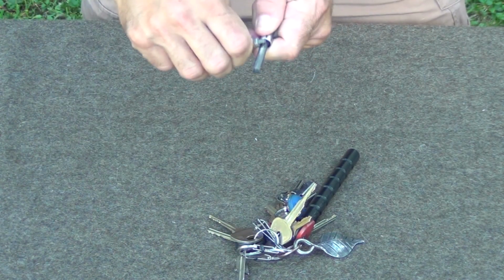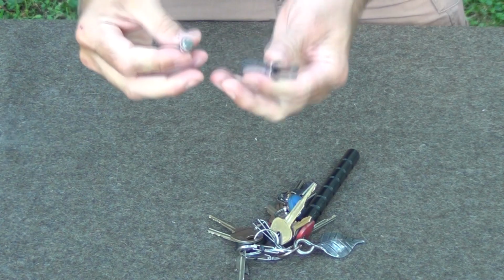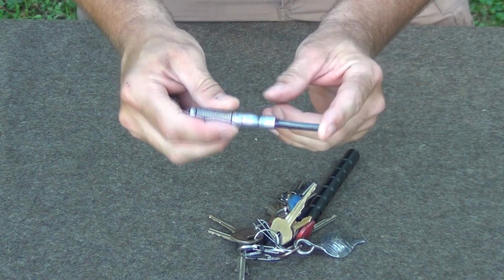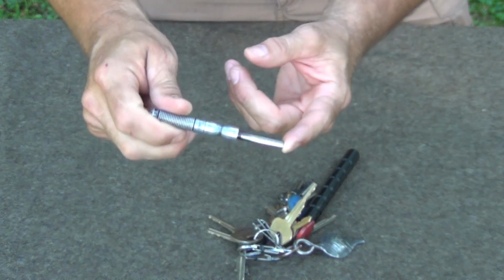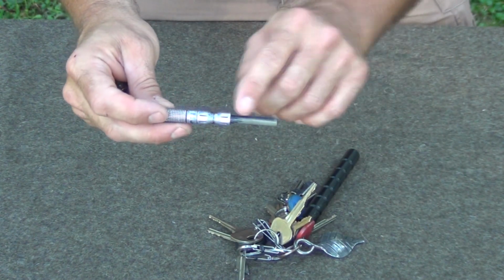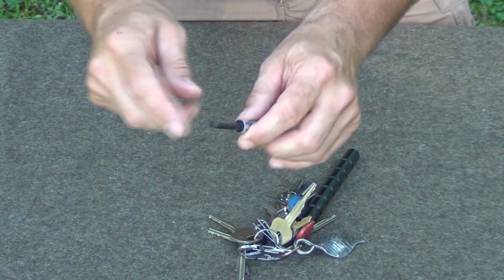And I have started fires with this. There we go, gotta get the striker just right. This is an excellent, excellent option to have. Probably one of the neatest things about this Exotac fire steel is that this ferro rod is threaded, and so you just unscrew it and put a new one in when you wear this out.